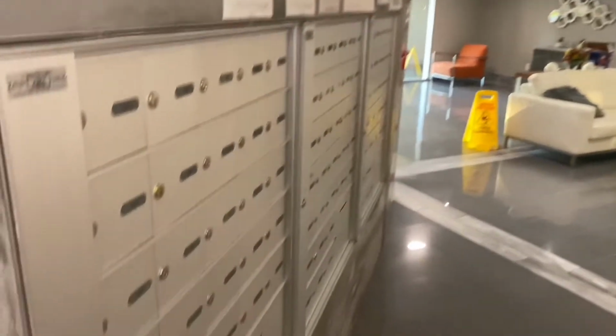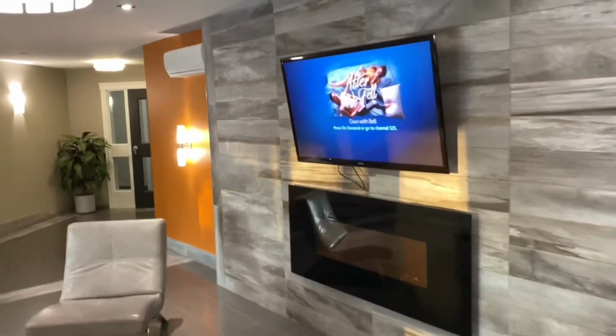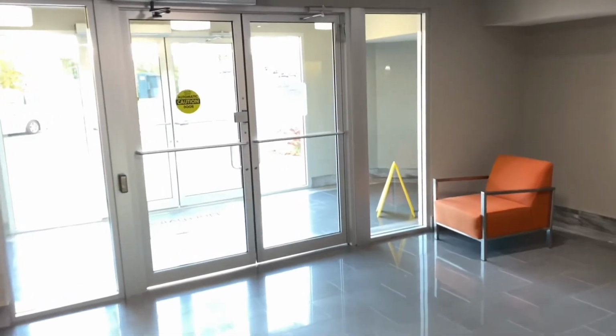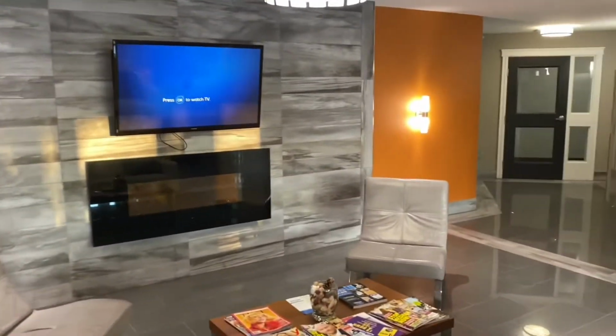The foyer of the complex, individual mailboxes. Love the security that you would have to call on the intercom. Really nice, nicely decorated. Such a pleasant sight to see when you're coming home every day.